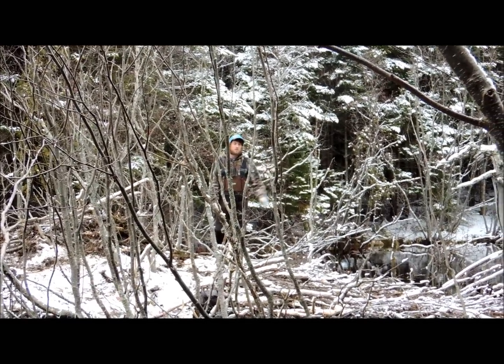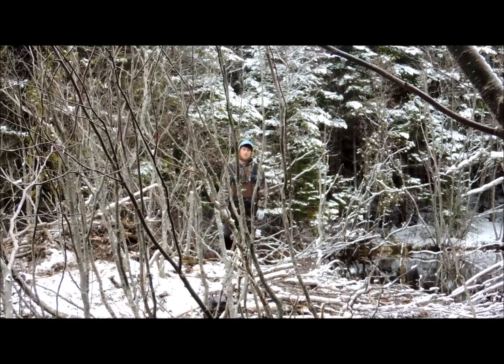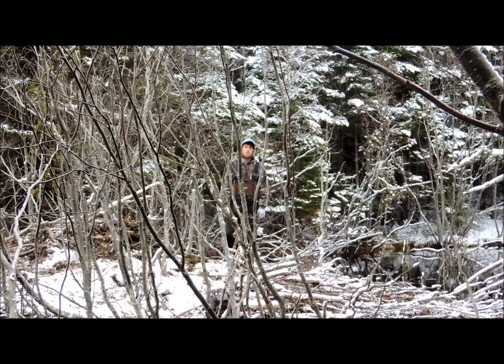So anyway, guys, I hope you can hear me well. Three beavers out of six traps, pretty good day. And we'll hopefully get to show you some more beavers in a couple more days.